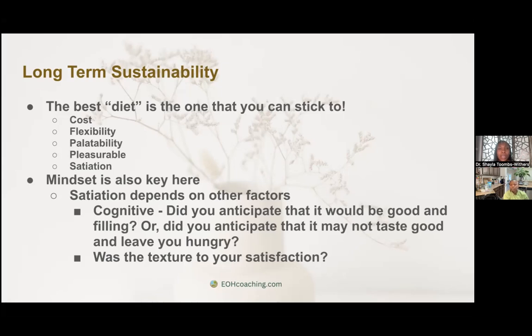And so just even thinking about that long-term sustainability, when we talk about, and I put diet in quotes because I don't feel like you should really be on a diet. It should be a lifestyle, something that you really stick to and do all the time. But thinking in those factors of cost, flexibility, palatability, does it taste good? We like good food. You should be able to eat good food. Is it pleasurable to you, and does it make you full?